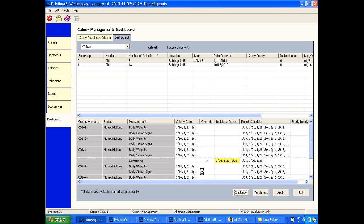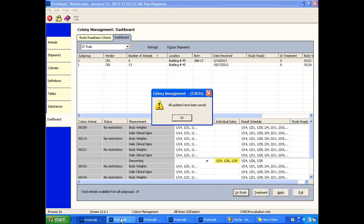And we can look at animals that are in the colony and animals that are on study. Just give it a minute to update. The other unique feature of colony is you're able to transfer animals from the colony to a study, and then from the study back to the colony.